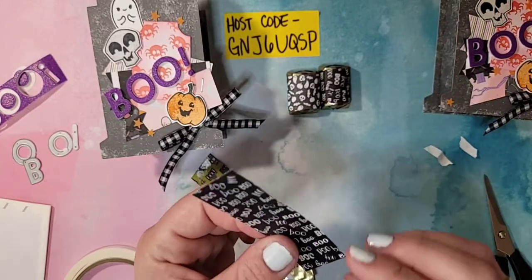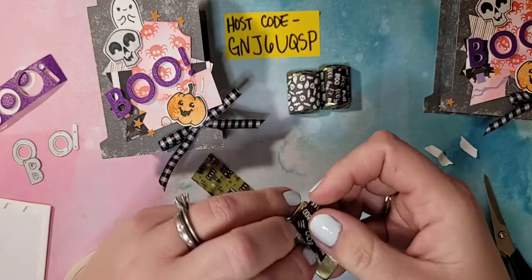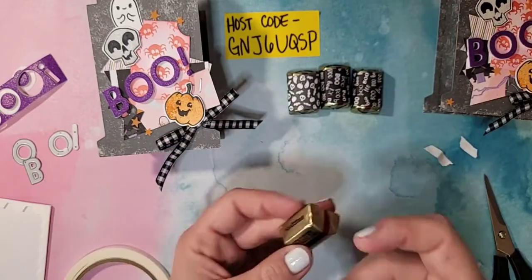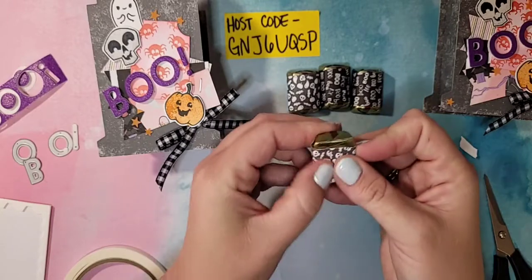None of the adhesive wants to work with me. And then all you're going to do is just hold it on top and just wrap it around that adhesive side. Just make sure to burnish that real well. And you have lots of little custom candies here. They're so fun, so easy.